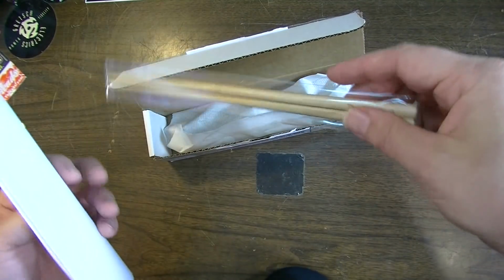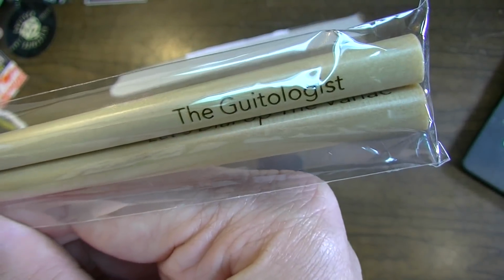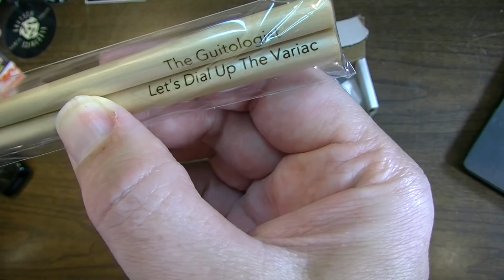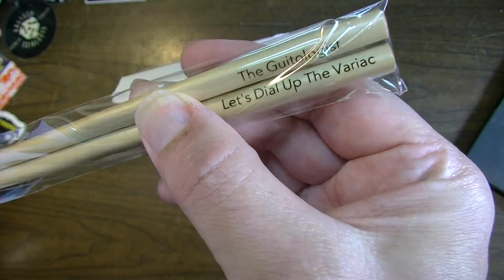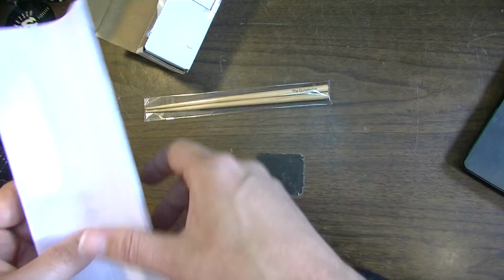Oh, looks like a couple of chopsticks. Oh, with my name on them. That's cool. Let's style up the Variac. Very neat. How about that? Super cool, man. Awesome. Yeah, the chopstick is one of my main tools.